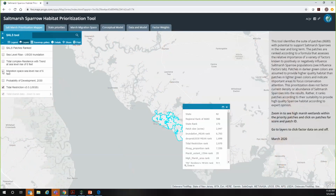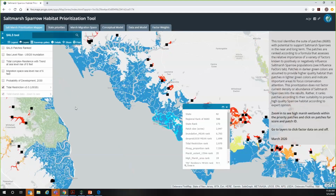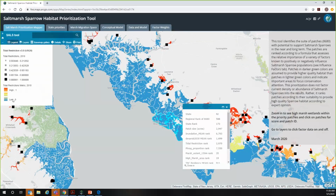This is the tidal restriction layer, which talks about the degree to which the area is tidally restricted. And what you can see here, this does really well on tidal restriction. I'll go back to the legend. This has very low influence of tidal restriction. And of course, this particular parcel, it's not surprising. It's right on the bay.